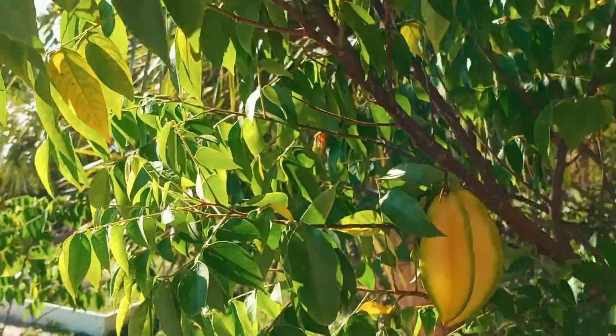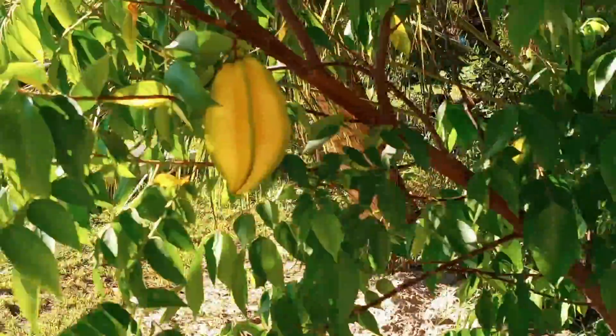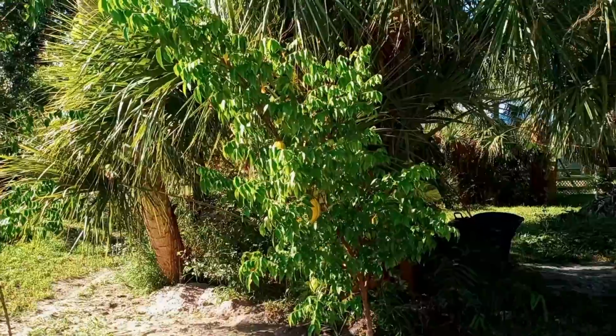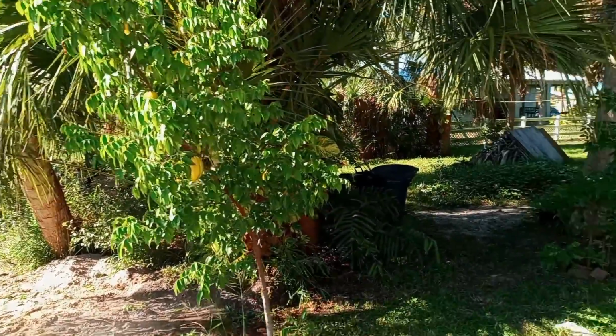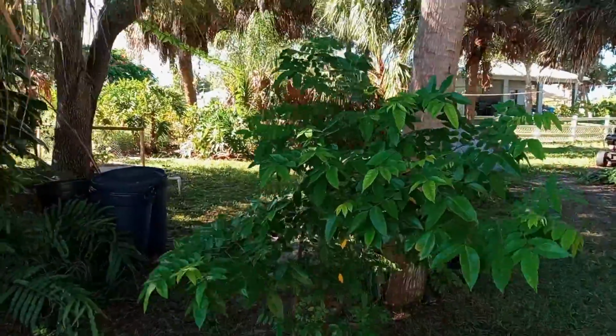I can't believe I haven't seen these this whole time. Look at that. We're growing starfruit. That's amazing. And this is a sweet type of starfruit too. It's not like it's barely there on the sweet scale. It's actually a very sweet type.